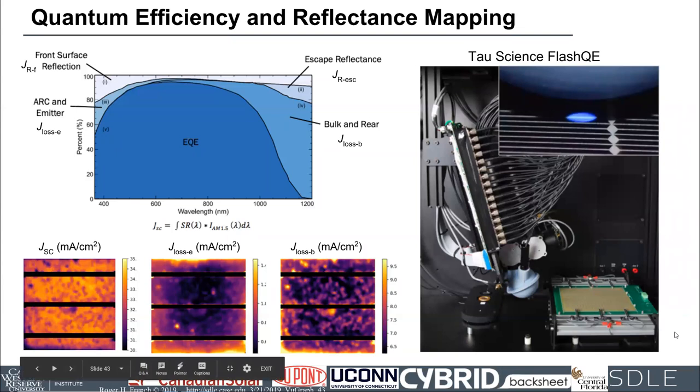And so we can create these images of quantum efficiency and do various types of analysis on this. So number one, we can just integrate the entire EQE curve, and we can get to images of JSC, like what you see on the bottom left, but we can also separate individual loss mechanisms. So these different parts of the curve, we have the short wavelength region.